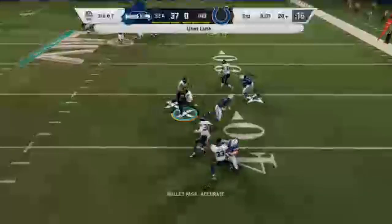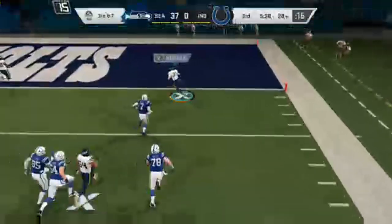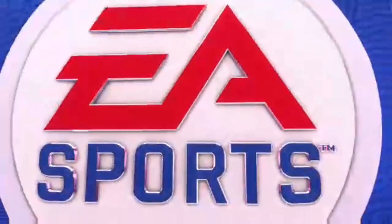Brissett into heavy traffic, and it's intercepted. Picked off at the 36. And now off to the races down the right side. And he's going to score. It's a Seahawks touchdown.